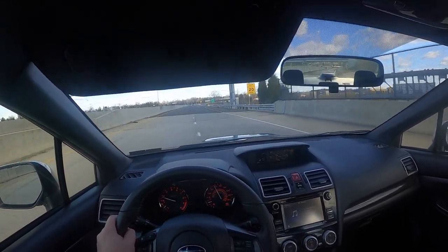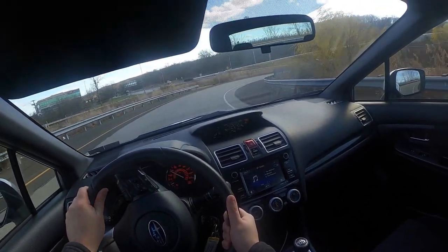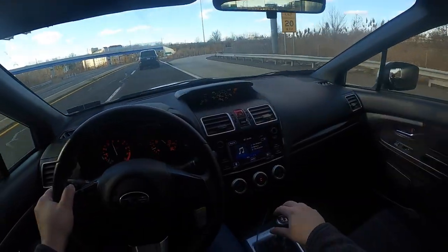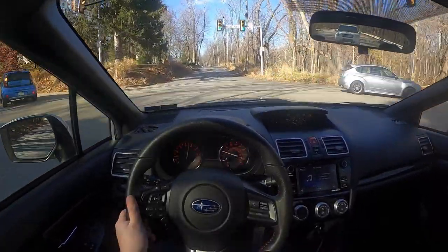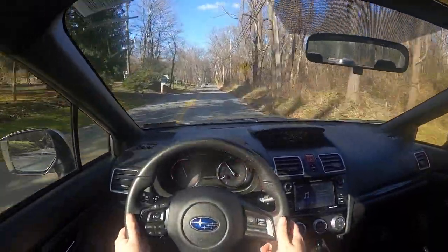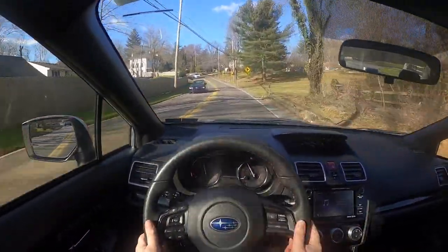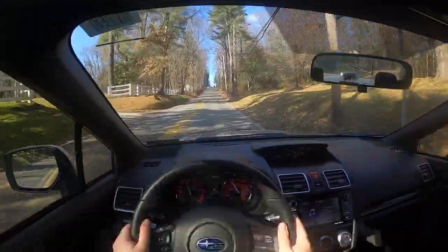Definitely like that exhaust sound too. You can hear it once in a while. It sounds really good. Try this little corner. Just has very good grip. It does lean a little bit. This doesn't feel exactly like a total sports car or anything like that, but it does handle very well and it feels very natural when it does it. Definitely a fun car to throw around, for sure.